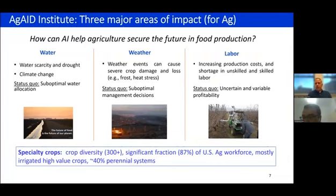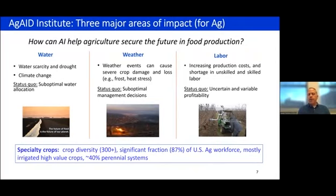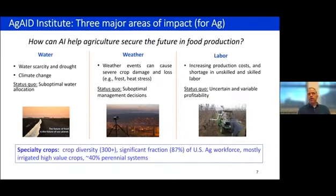And so within the institute, it works in different areas, and that includes water. So the status quo today is suboptimal water allocation. How do we do better with that? We have farm operations and suboptimal management decisions. How do we respond to things like weather events, like severe crop damage from early frost or heat stress? And then we get to labor, and the status quo today is uncertain and variable profitability. And most of my time is spent on use cases and projects related to labor intelligence.